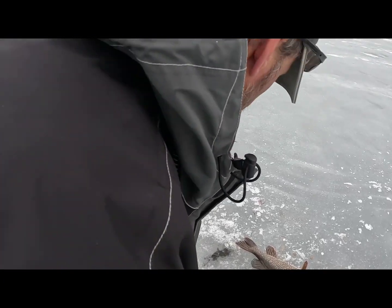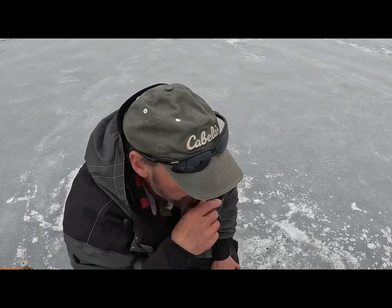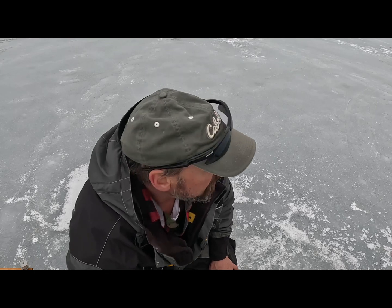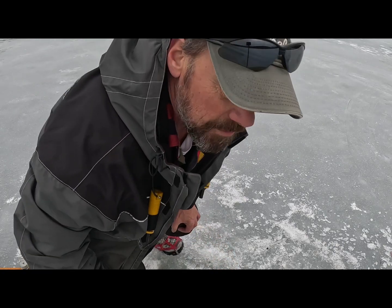And I've already got a bunch of pike in the freezer, so I'm gonna let her go. And maybe she'll get up in that 15 to 20 pound range.